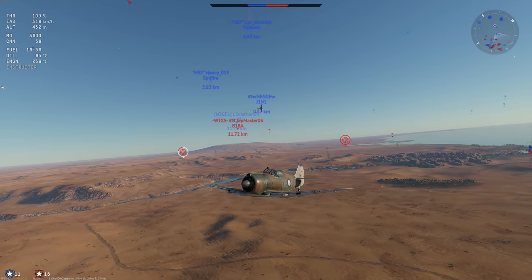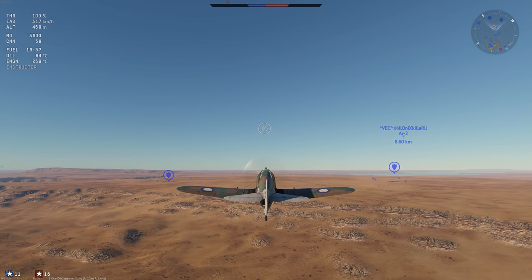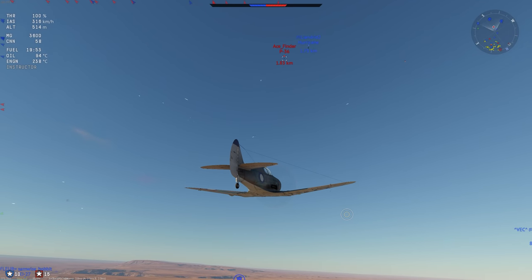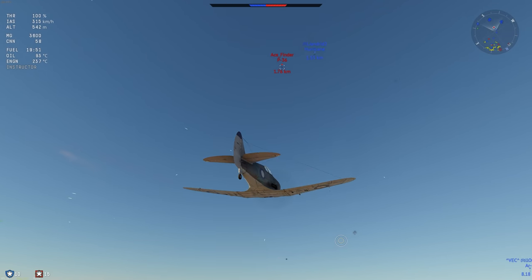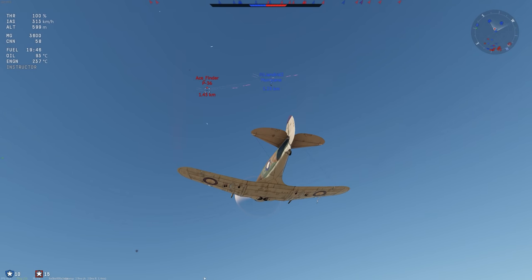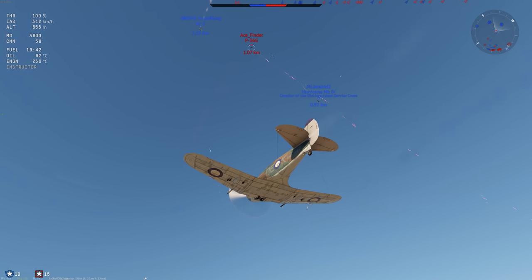But I will say that this match has been incredibly fun. There is this weird guy up here. I don't even know how I'm going to get up to him. Look, the problem is when you're below someone, they have all the energy advantage. Boomerang doesn't have the greatest engine, so even using wartime emergency power for just a little bit means I won't be able to catch the P-36G.